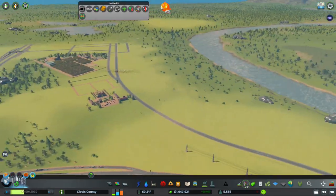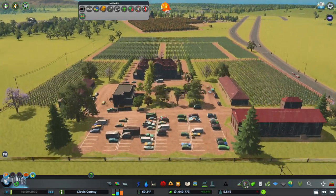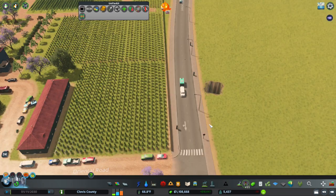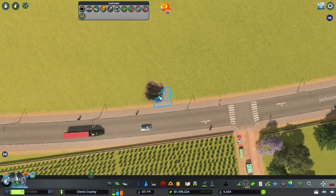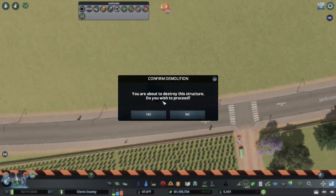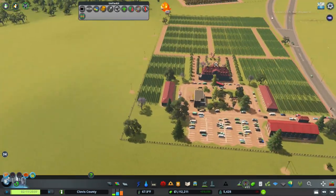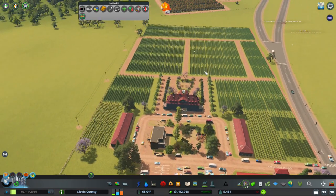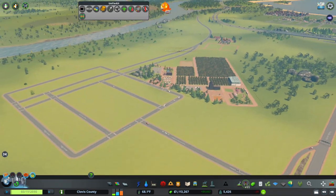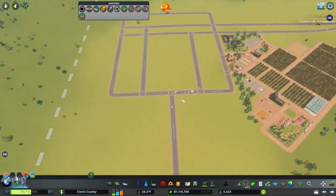So, you know what, I'm going to let this run for a little bit, and we'll be right back. Oh, is what it is. Let's just see, if I don't place these things over buildings, what happens? So they just create a giant hole. Well, I guess I should have tested that part of the build out first, but sometimes you forget to do these things. So, I gotta start building out my town area here.